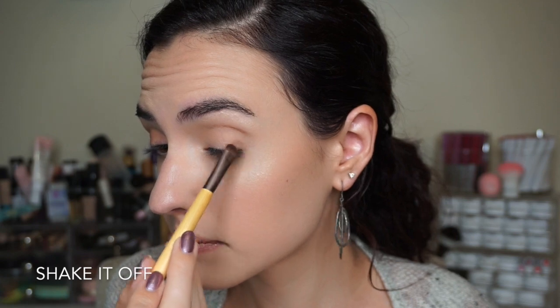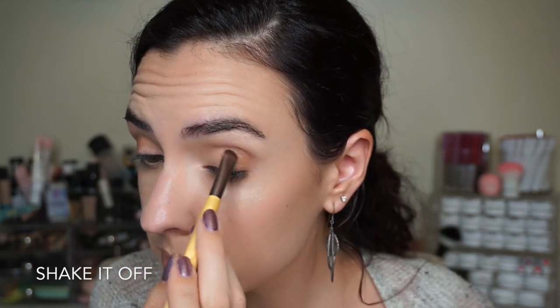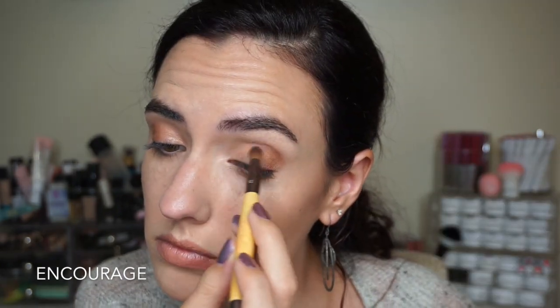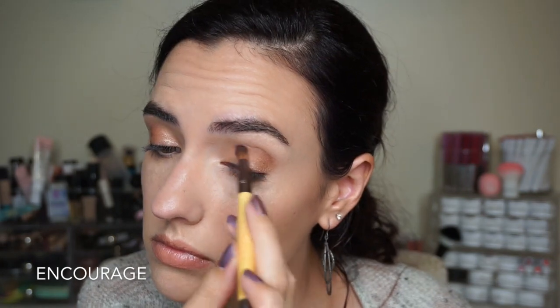I'm going to add a little bit of depth to the outer part of my eyelid now with the shade Shake It Off on a little flat Eco Tools brush, and I'm going to use just a little bit of the shade Encourage swept over the lid, and I'm going to go back and layer some more shimmer on top of that using my finger.